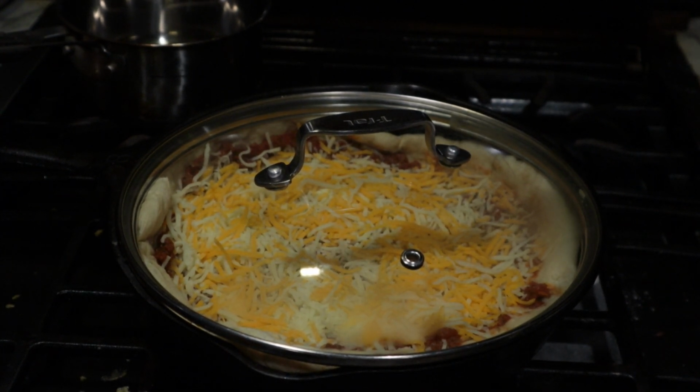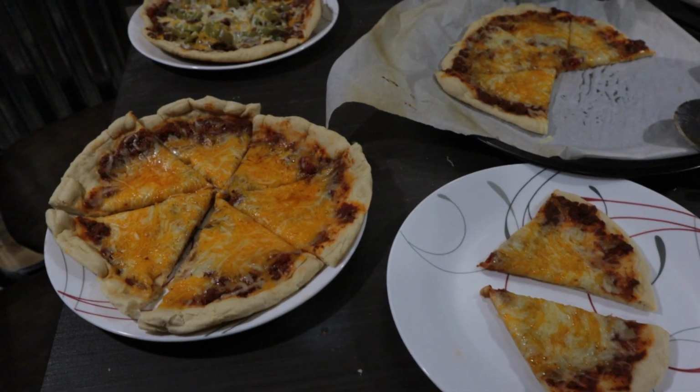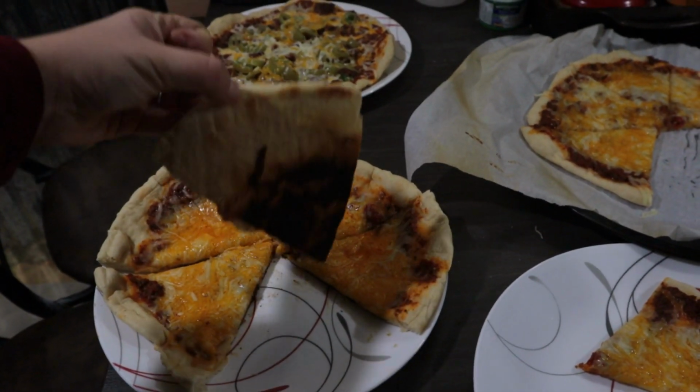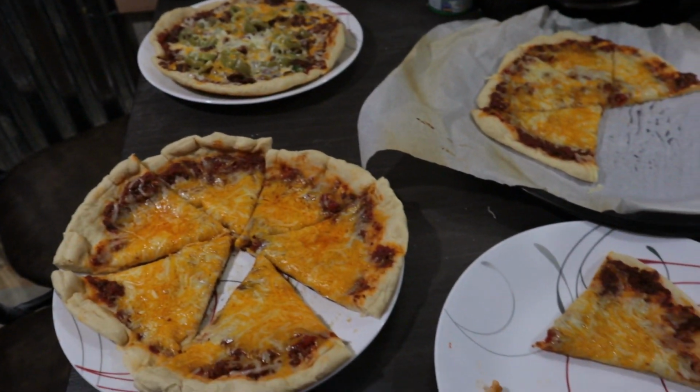Oh, friends, let me tell you. Sometimes life is just like that. Our pizza did get done, so that's the least I could ask for. It got a little bit dark on the bottom, but it was still edible and still delicious, so we dealt with it.